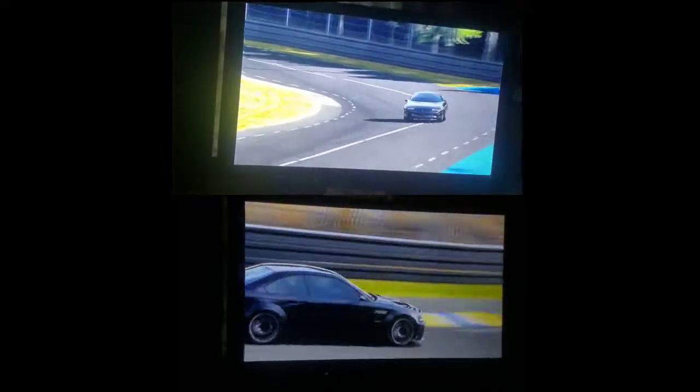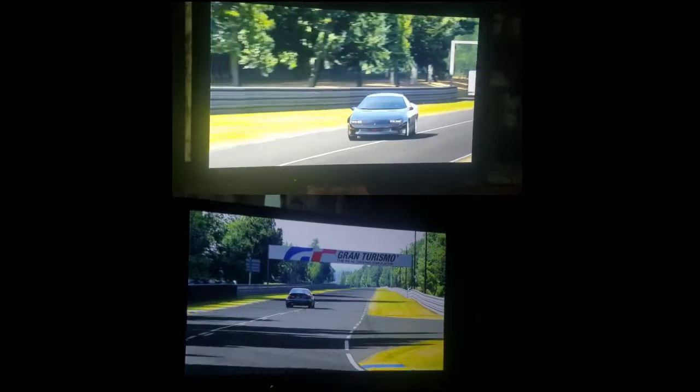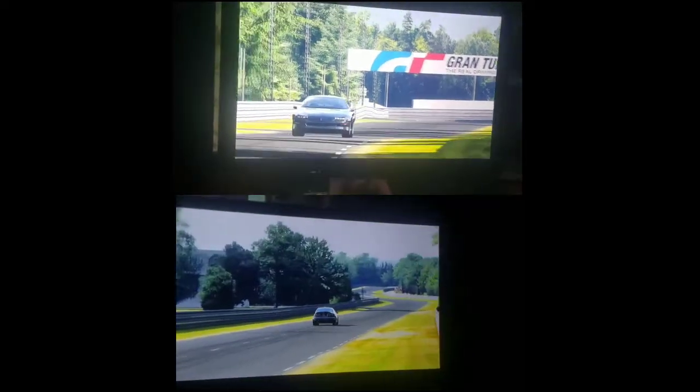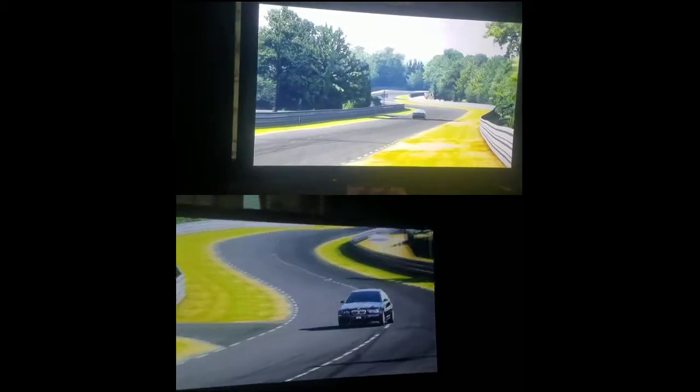Now, if you're going to ask me what I think about the Beamer, I like it. Don't get me wrong, I like the BMW, but it's not my favorite of the two. In terms of handling and braking, it's a great car. But my preference just isn't in the BMW. And actually, it's funny because the BMW, believe it or not, finishes first on this track. And I believe it also finishes first on the track without the chicanes.